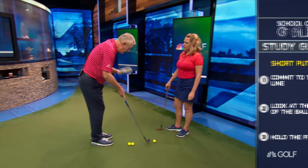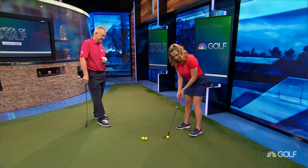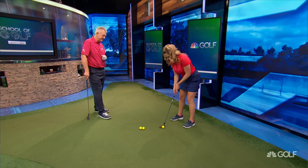Or a third alternative is to think in terms of holding your finish. So you can take your pick. It's commit, and then it's either look at the back of the ball when you hit it, or hold the finish. Your choice. I like look at the back of the ball, Martin. Okay. I think that's a good one for me. So let's have a go at this one.